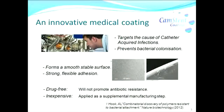CamStent's technology is a coating that goes onto the catheter. It prevents the catheter surface from being colonized with urinary tract bacteria. It simply makes the surface inhospitable rather than poisoning the bacteria after they've already established themselves. Forms a smooth, stable surface over the catheter, strong, flexible adhesion. It's drug-free, does not promote antibiotic resistance, no associated toxins. It's inexpensive. It's a simple dip dry process to put the coating on the catheter, off to sterilization, and onto market.